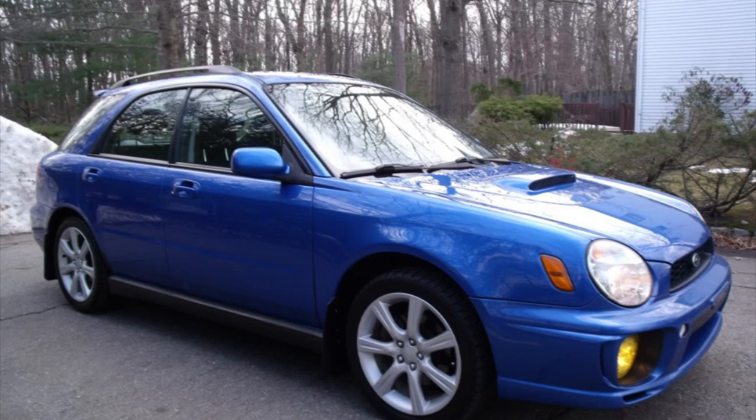And if you want to consider this one our top pick, it's a 2002 Subaru WRX. Yep. Sport wagon. I don't know about you, but I'm going for the sport wagon. I do agree with you. I think that is the best car you can buy for 10,000. Yep.